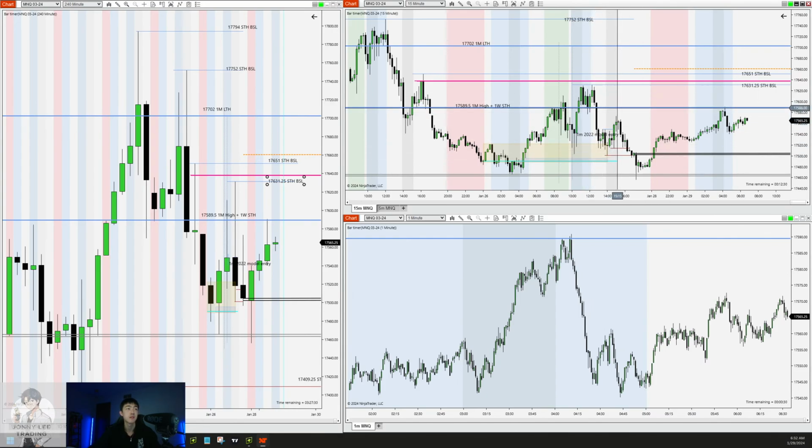Displacement. New week opening gap. Bounced, took out some lows there, and is now heading higher to take out buy-side liquidity, in my opinion. Yes, it took out a short-term or lower time frame buy-side liquidity, but I think this is going to be ran today. Let me do one thing.